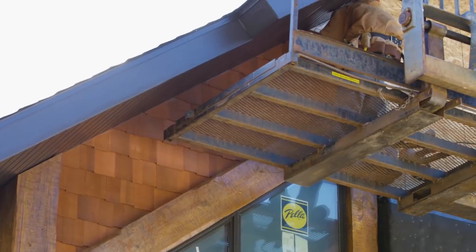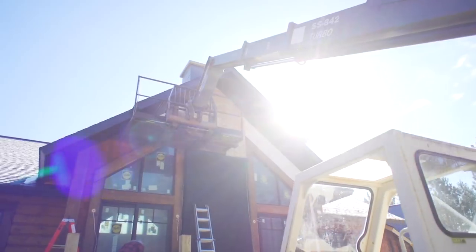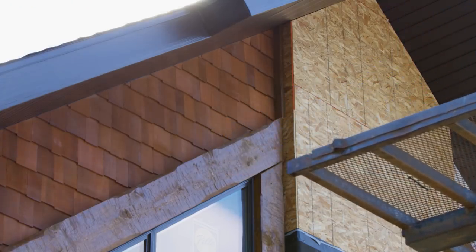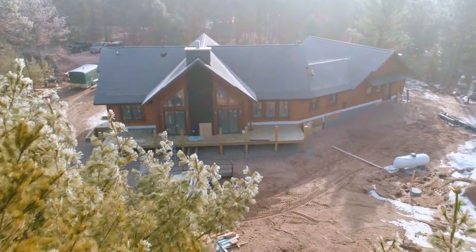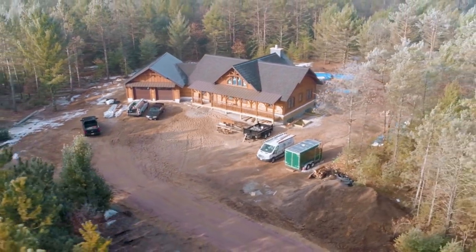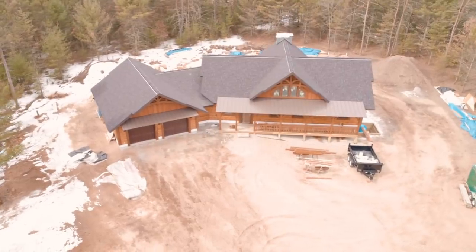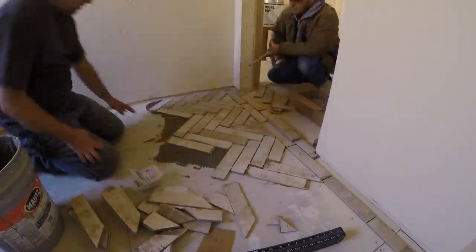The next day, they trim in the windows and patio doors, and then apply cedar shingles to the wall. Over the course of just a few months, Zach's custom Timber Ranch Golden Eagle log and timber home has been transformed from dream to reality, and the work inside is about to begin.